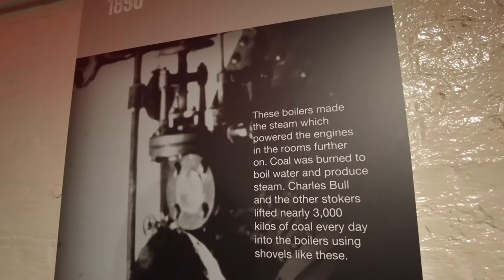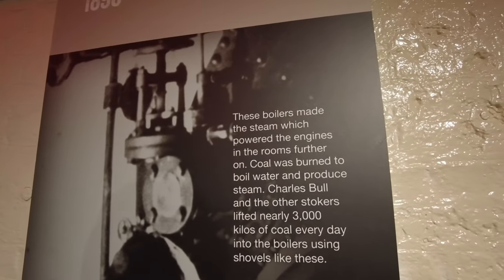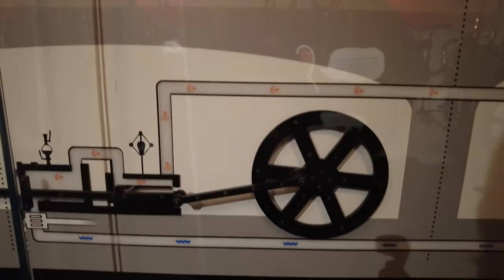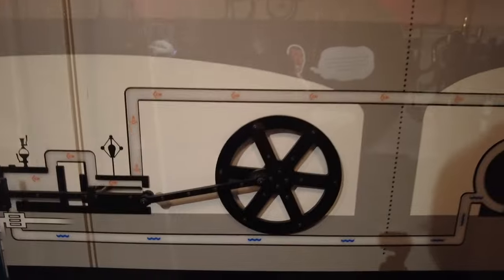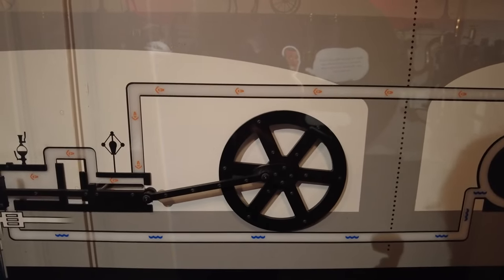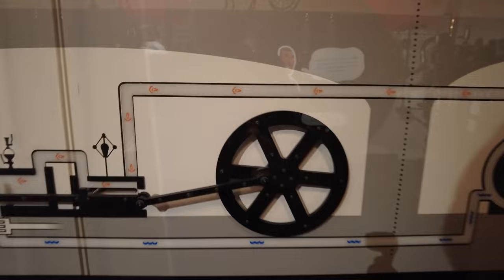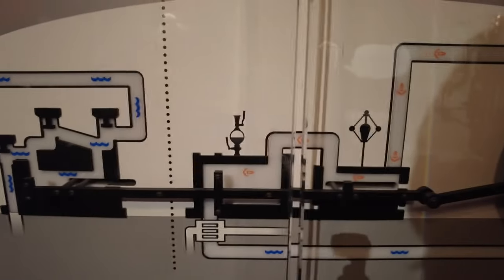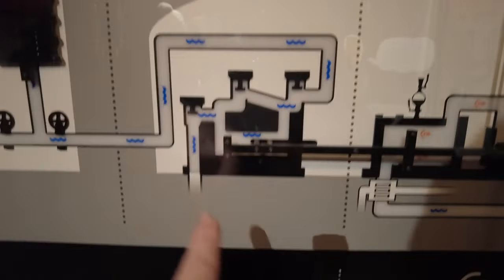These boilers made steam which powered the engine rooms. Coal was burned to boil water. You can see that's what it would look like. It's just a boiler. So we've got the coal boiler. It boils the water into steam. Then we've got the steam pump engines, which pump water into the hydraulic pumps. So, a rotative beam engine. You can see that's because it's a rotative, not a walking beam, rotative beam engine. We've got the governor there, pressure relief valves, and then attached to hydraulic pumps.